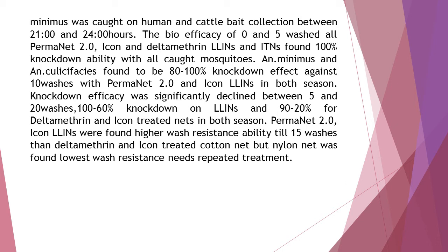Knockdown efficacy was significantly declined between 5 and 20 washes, 100 to 60% knockdown on LLINs and 90 to 20% for deltamethrin and Icon treated nets in both seasons. PermaNet 2.0 and Icon LLINs were found higher wash resistance ability till 15 washes than deltamethrin and Icon treated cotton net, but nylon net was found lowest wash resistance, needs repeated treatment.